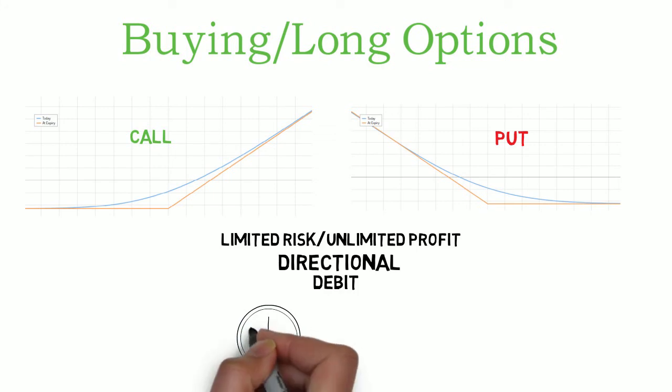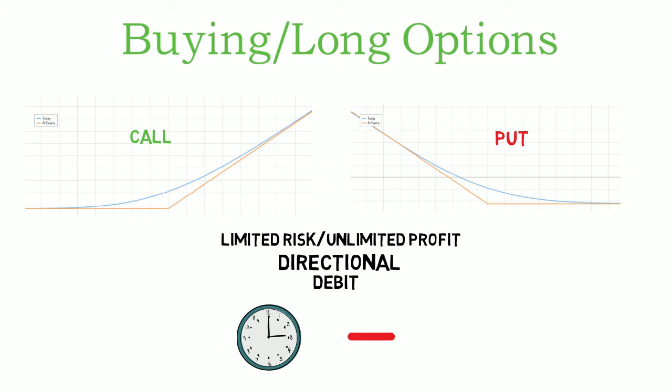Lastly, another important factor for both options is that the option Greek theta, also known as time decay, does not work in favor of long options. This means that time is your worst enemy when buying options. The more time passes, the more value long option positions will lose, and the less time you will have for the underlying price to move in your direction. Time decay is not linear, so the closer the long option positions get to expiration, the more value they lose every day.